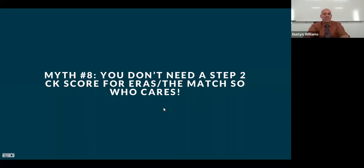And then we talked about this already. Yes, you do. Take Step 2 before your application goes out. I mean, if you have 2 great scores, you are going to be fine. This is true for some, right? If you are going into primary care in rural Arkansas and you have a 250 on Step 1, you probably don't need it for Step 2, right? If you're doing something that doesn't have any very competitive requirements, you don't have to do it.